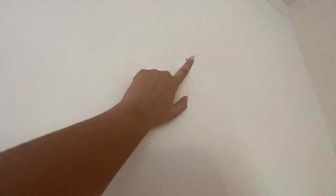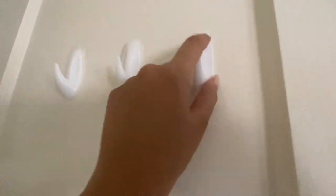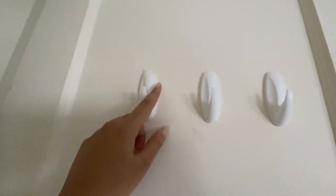The room also came with these little command hooks that were left there by previous tenants. These people left the Velcro ones and just hooks all over the place, which honestly are gonna be really nice to use and just have them extra. They even put them in the closet.